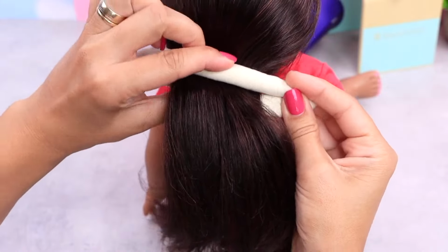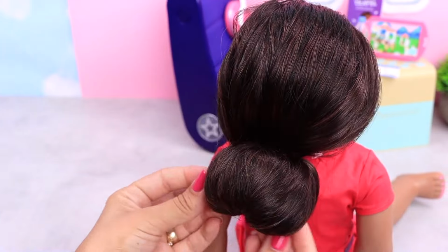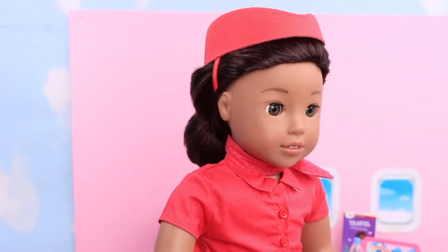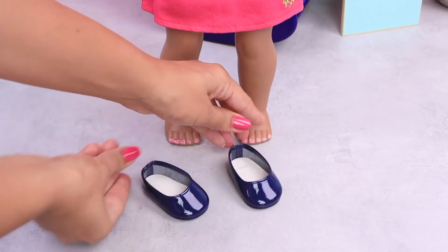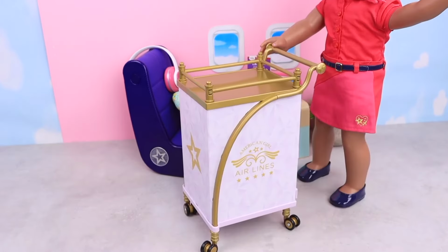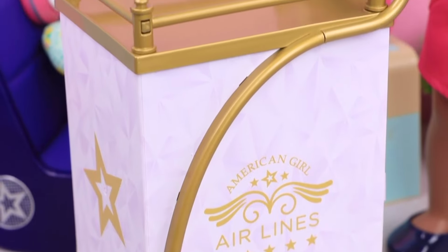Oh yeah! And I have to keep my hair tidy, so no hair drops in anybody's food or drink. Then I put on a red hat. And finally, blue shoes to match my belt. Oh yeah, you guessed it! I serve the food and drinks on the airplane.